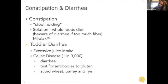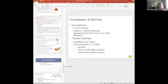And then there was another question too. Does drinking cow's milk before the age of 1 also contribute to dental caries as well as obesity? Not more than anything else. Okay. All right, so let's go to the next one.